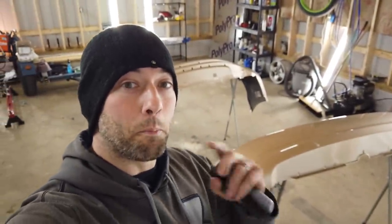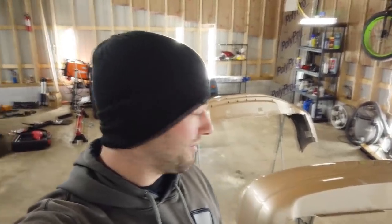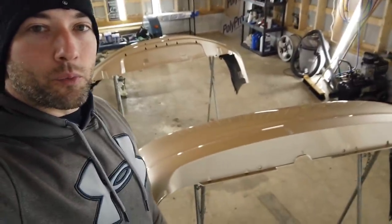As you can see, these bumpers turned out almost flawless. Another perfect paint job. I can't touch this stuff. I'm telling you. The rear bumper is near perfect because of having a good paint base underneath and not having to sand it down to nothing.